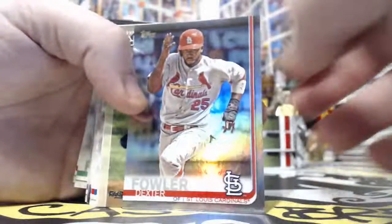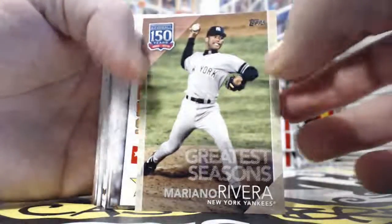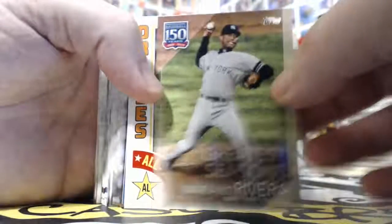All right, Dexter Fowler, Rainbow Foil. Mariano Rivera, Greatest Seasons. Cal Ripken.